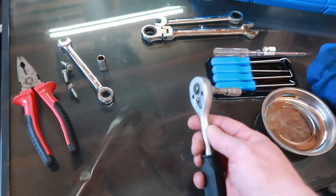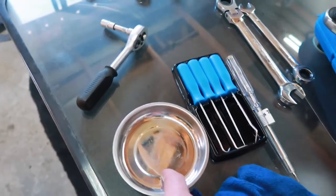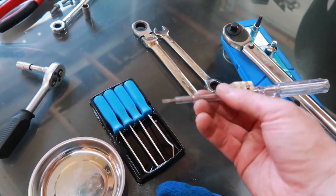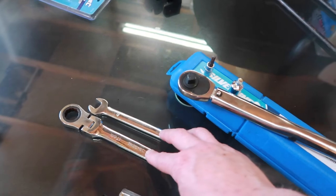Then I've got a small ratchet with an 8mm socket on the end of it. That's to take off the Jubilee clips on my air intake. A magnetic dish to keep bits and pieces safe when you're taking them off the engine. Got this wee pick tool to relieve the pressure on the valve on the high pressure fuel pump, but you can equally use just a small flat-headed screwdriver as well. 17mm spanner and a 13mm spanner. These are for the fixings on the fuel pump itself.